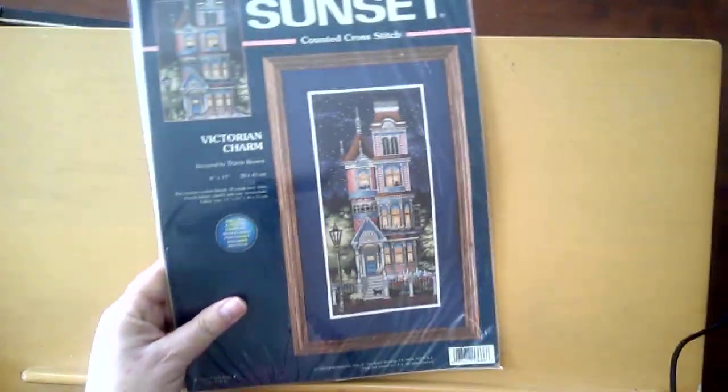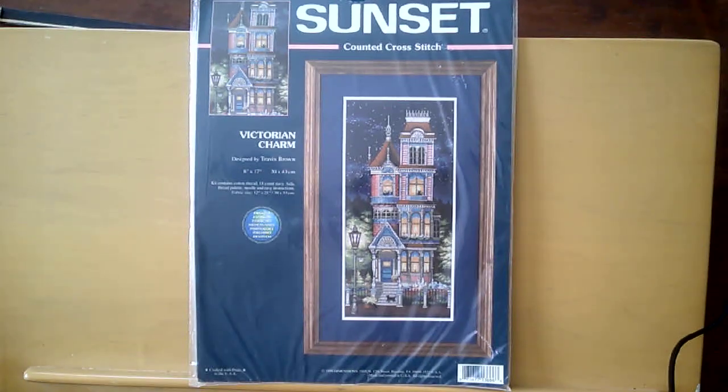Next, only a few more left in this box. I might end up having to pause you all and get something else to show you. This is another one that has been reproduced by Dimensions, and so many Flosstubers have been doing this one. I think it's a part of SALs and challenges and who knows what all else. I have had it a very long time. It's copyright 1999. I got it when it was new and when they were still marketing it under their Sunset line of kits. It's called Victorian Charm, designed by Travis Brown. And probably not a lot needs to be said because I expect many of you have seen this one before.